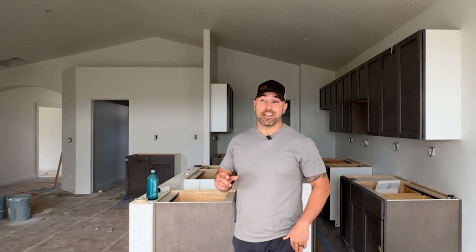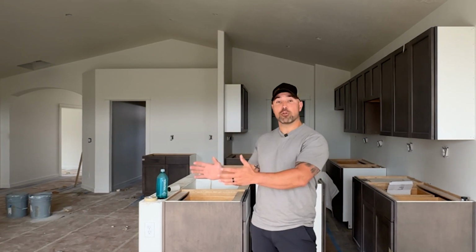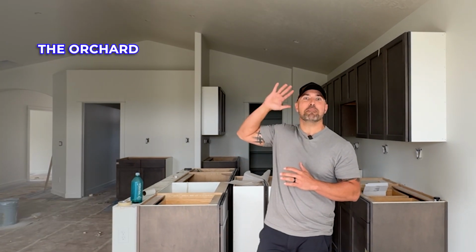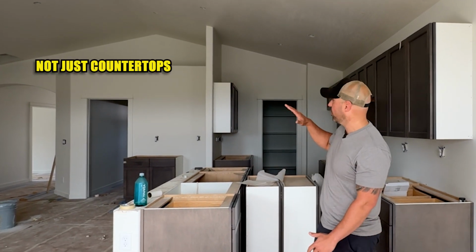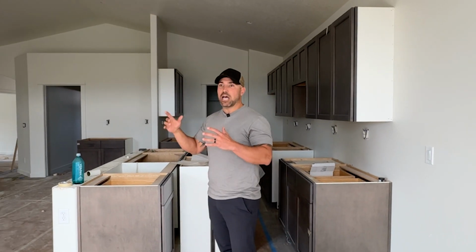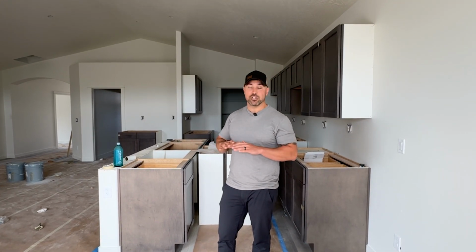All right, so we're inside the Orchard right now. This is a really popular floor plan because it has a great flow. It's typically a 3-bedroom, 2-bath, but you can upgrade it not only to a third-car garage, but you can add either a fourth bedroom or a den. If you upgrade to the Encore, you can add that fourth or fifth bedroom upstairs with an optional suite. They have a lot of options, not just countertops, but also areas like coffee bars and wine bars. You have a lot of options with lighting and everything else. The reason this one's so popular is because it's single floor. A lot of people want that single-floor layout, so there are no stairs involved.